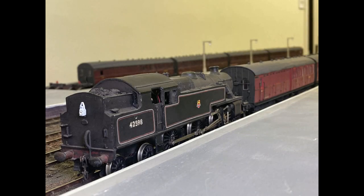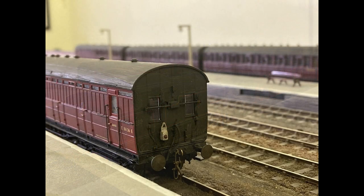It's approaching 7:35 in the morning, and here is our train ready to depart for Liverpool. The headlamp is in the right place, but before we go, let's just go and check the other end of the train. Here we are, tail lamp correct, so we are ready to go.